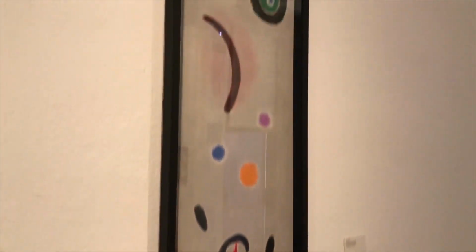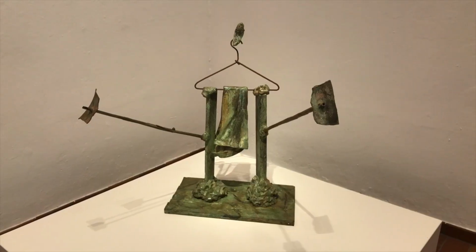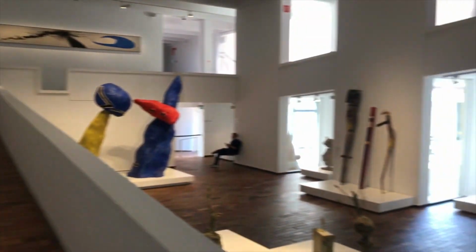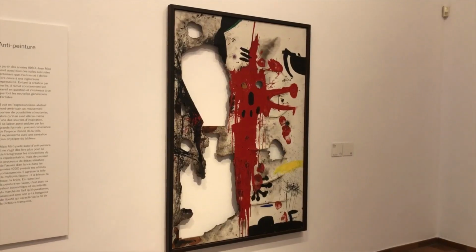The Fundació is housed in a building built by Josep Louis Sert. The Fundació provides an overview of Joan Miro's artistic and personal landscapes, fostering an illuminating interaction with other artists of the 20th and 21st centuries.